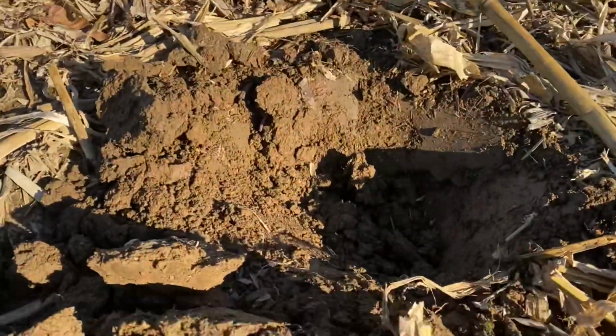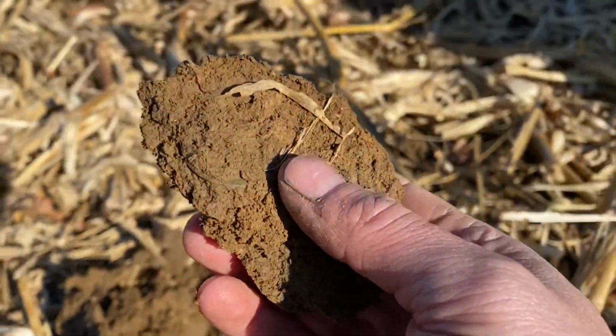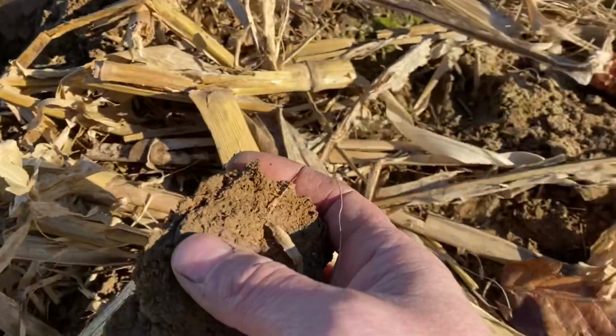27, 28. Right here. Might be a copper, thinking it is. What do you think, Brian? I'm hoping. Hoping so. Let's pop it out here together.